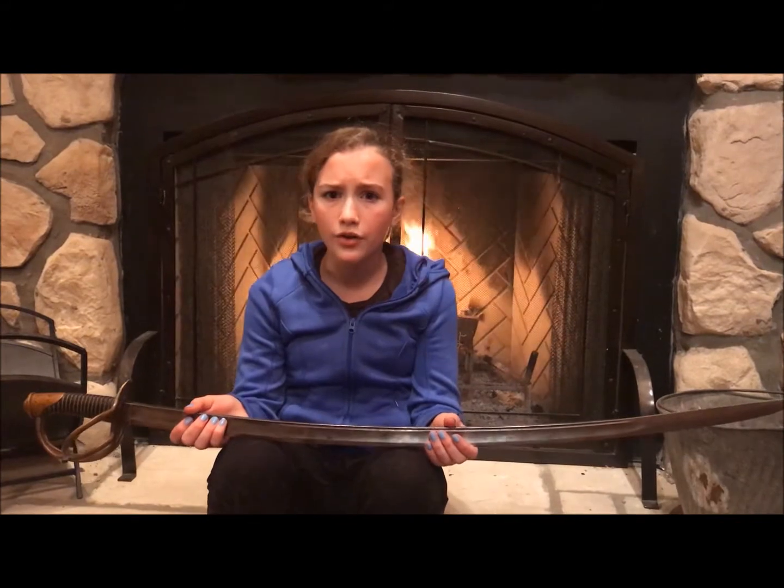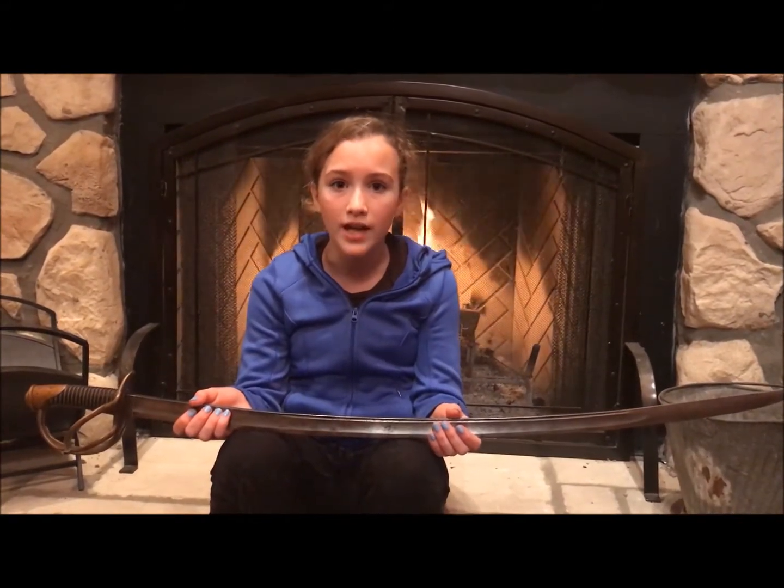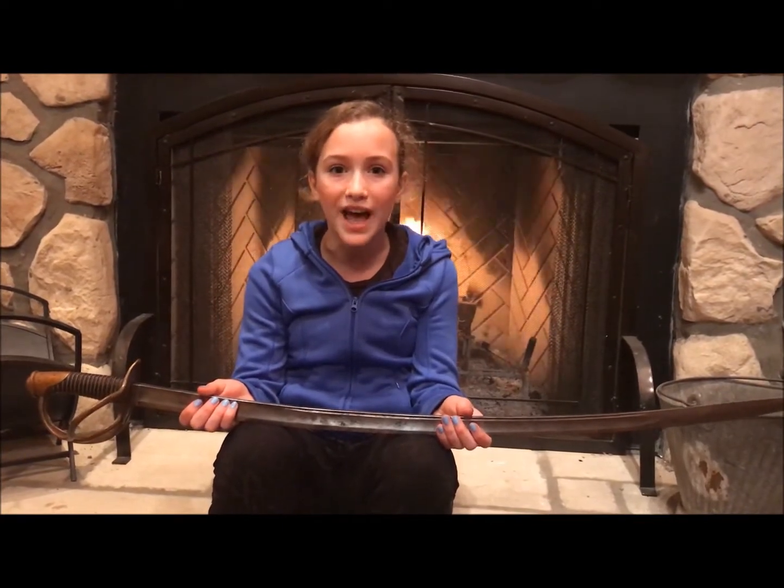Isn't that interesting? Secondly, my great-great-great-grandfather, Joseph Minner, was a member of the 2nd West Virginia Cavalry and fought at the Battle of Mud Bridge. And lastly, I wanted to share this family heirloom with you. It's an authentic 1840s Civil War cavalry saber, just like they would have used at Mud Bridge.